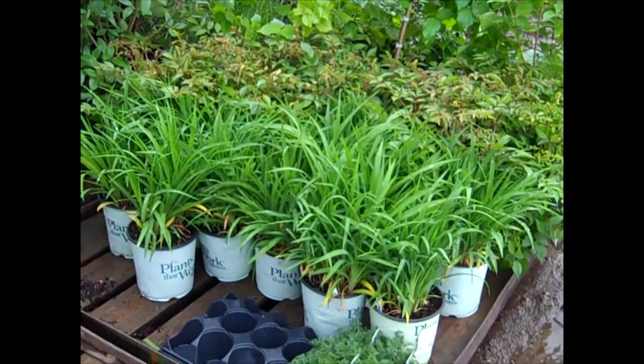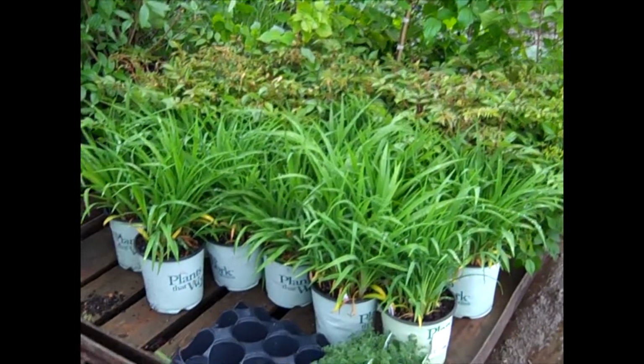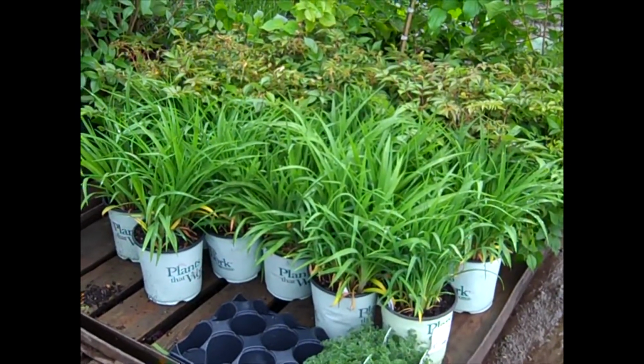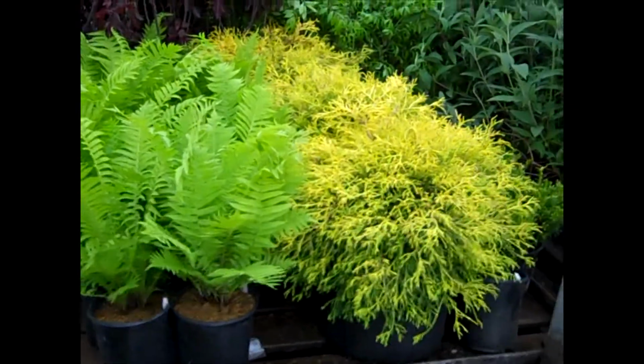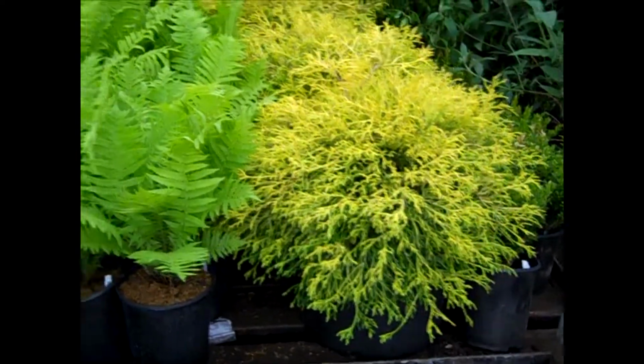A lot of people offer maybe smaller plants. These are huge, guys. Look at that plant. These are instant effect Hemerocallis. Color here on those 7-gallon mop cypress. Look how nice and full they are.